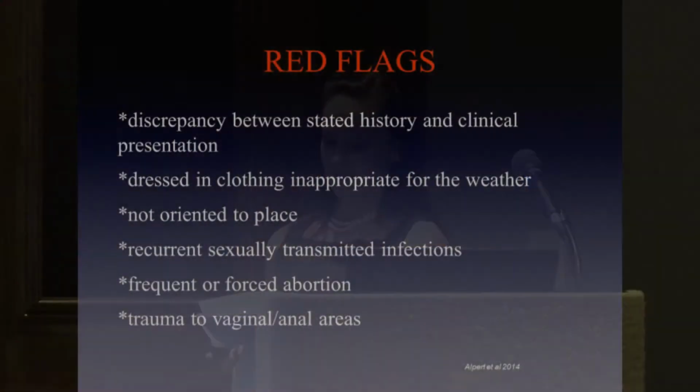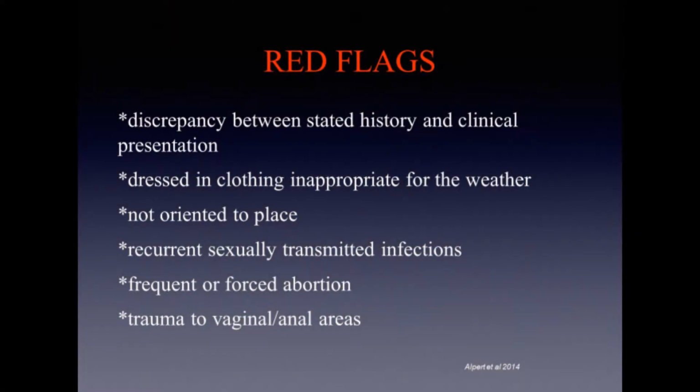There are also some red flags to be aware of too. Number one, a discrepancy between the stated history and what you are seeing in your patient in the room. If they are dressed in clothing that is inappropriate for the weather, they are not oriented to place. They cannot tell you the hospital they're in, the city they're in, the town. If they have a history of recurrent sexually transmitted infections, history of frequent or forced abortion, if you find trauma to the vaginal and or anal areas.